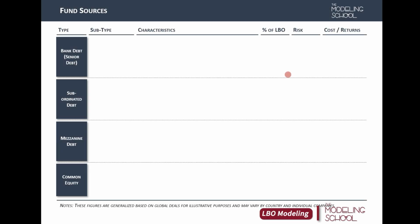In this part of the lecture, we'll learn about the fund sources in an LBO, leveraged buyout deal. Financing is a very important process in a company, especially for growth, because it leads directly to investments, and it might also be needed for operational purposes. But especially in an LBO, financing is much more important because we're using so much leverage for acquiring the target's equity stakes.